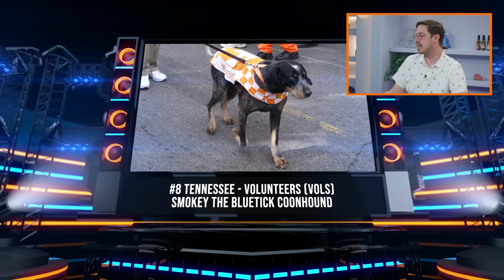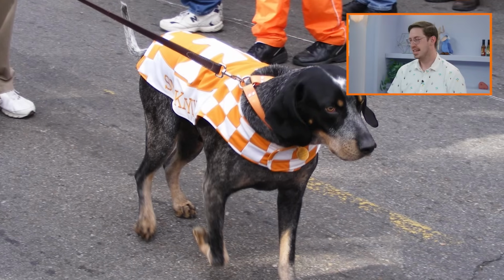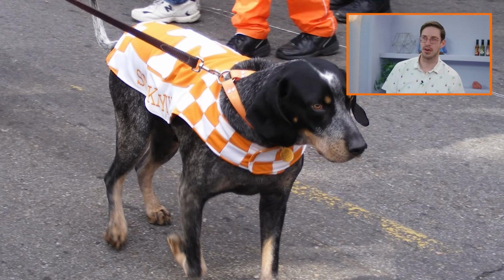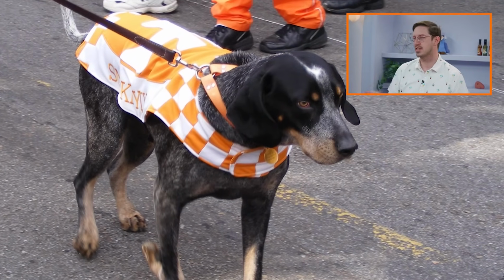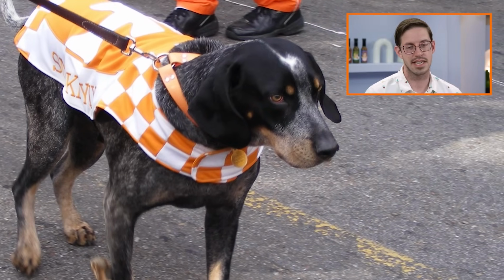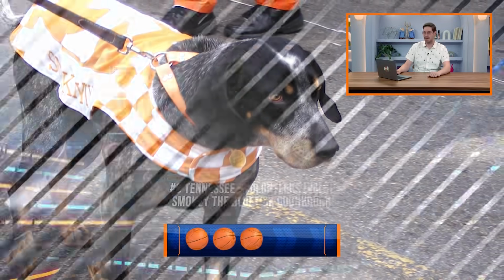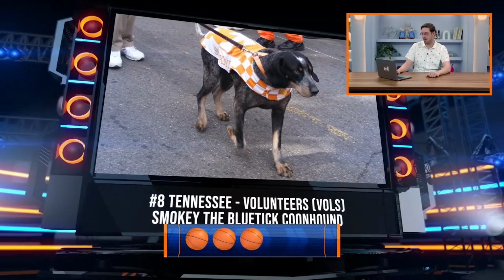This is Tennessee Volunteers. This is Smokey the Blue Tick Coonhound. What does blue tick even mean? They got blue ticks all over him? I don't want ticks. It's a hound. It's not like a bulldog that has so much expression or a Lassie dog. Hounds kind of just look like dogs, which I guess feels very Tennessee. Honestly, he looks like a mutt. Maybe that's good. Mutts need their time to shine too. Also, I don't know how many dogs have died to lead us to this one. I like the other ones that tell me how many dogs have died. I'm gonna give this dog a 3 out of 5 basketballs because he's a dog, good boy.